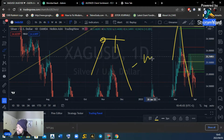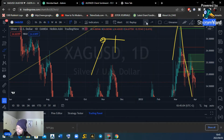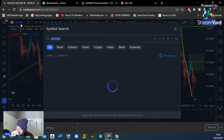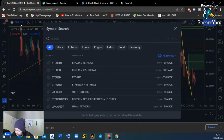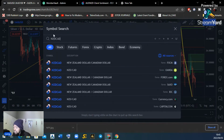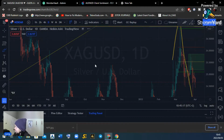what we call our imbalance, a clean imbalance, showing you high volume, like really mechanical volume, right? So that's silver, guys. If you're not in it, I don't know if it's a good idea to take a risk into that market right now.